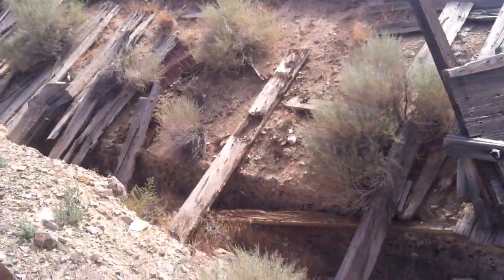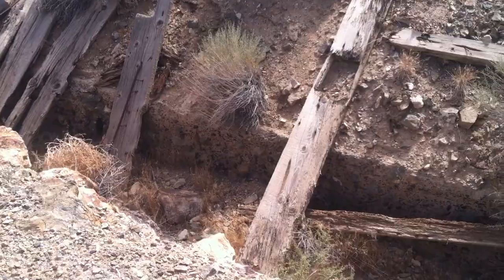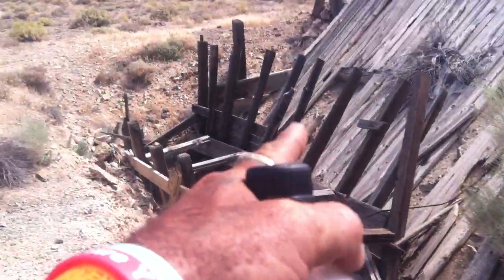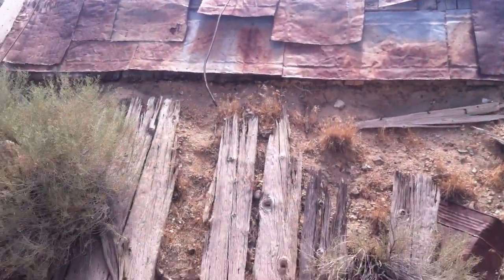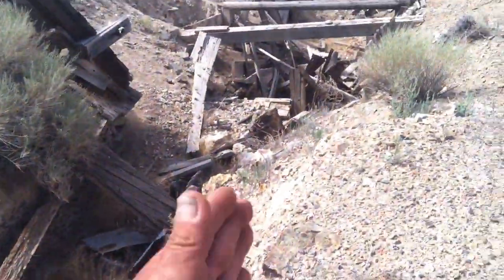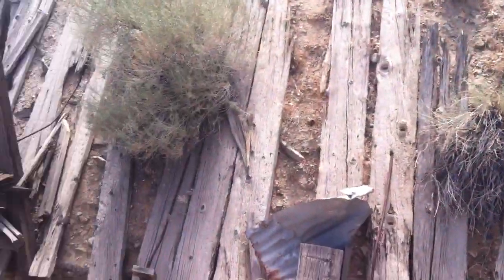See the concrete? This is the pit right here. This is where they were digging. This goes into the mountain right here. You see the roof, the tin shed? That's how these old mines worked. They push the ore out right here, down the sluice, to the processor where stampers would crush it. Remember I told you? This is the whole operation right here.